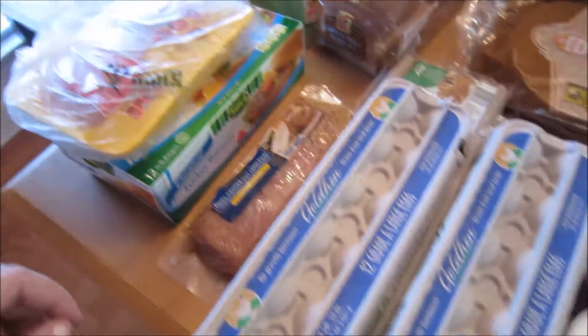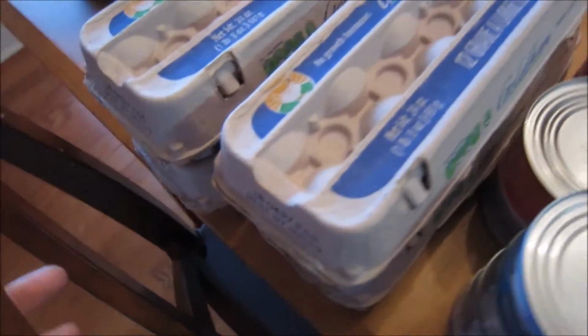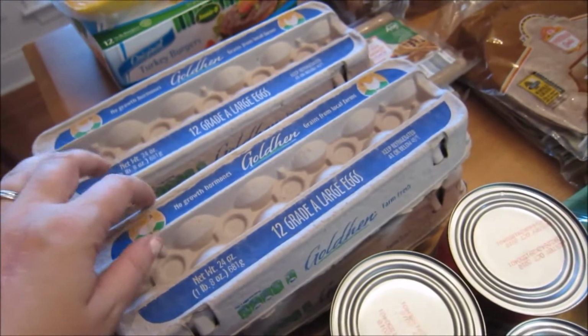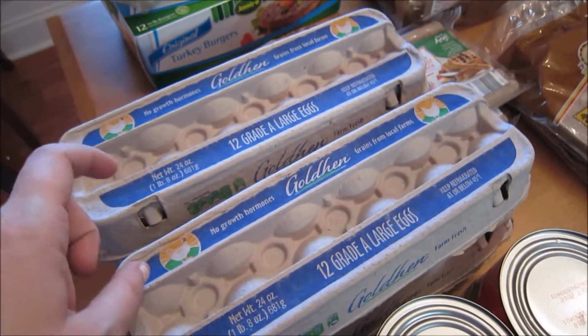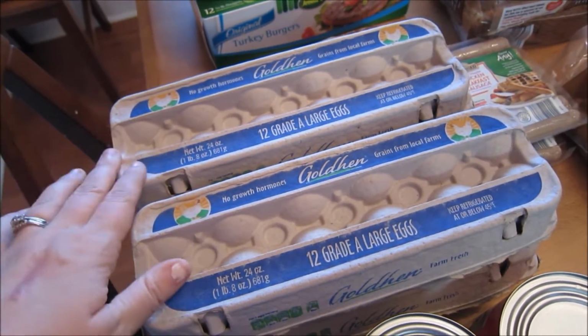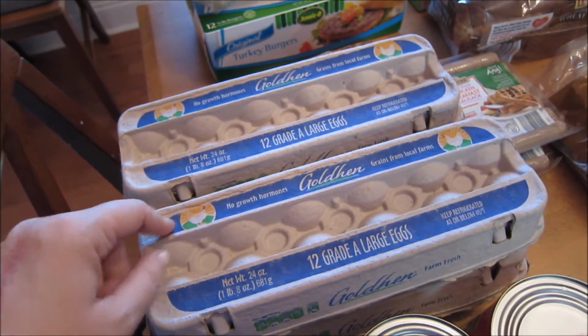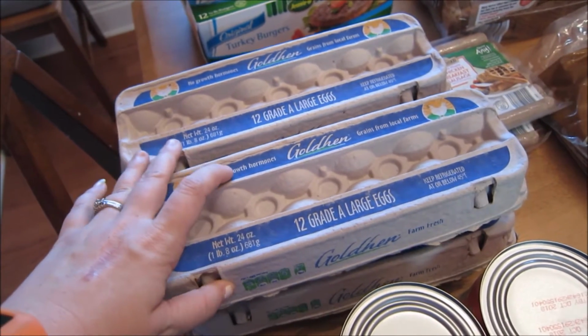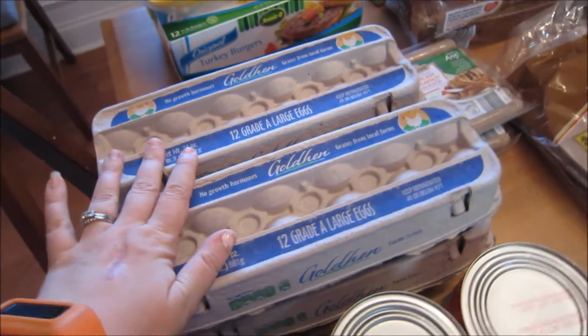Then eggs. We are big on eggs. We will hard boil at least a dozen of these. And then Brooke, Keith, and I go through about 5 eggs every morning because Keith has 2, I have 2, and Brooke has 1 in whatever form we make them in. So we go through eggs pretty quick. So we got 4 dozen eggs.